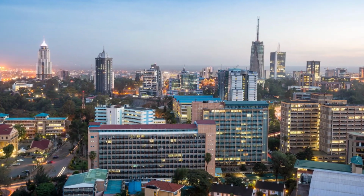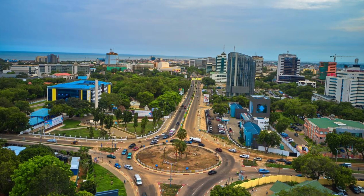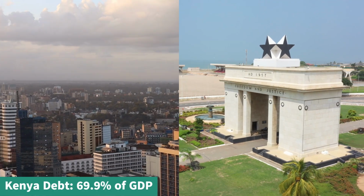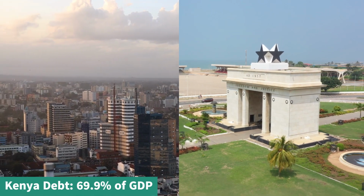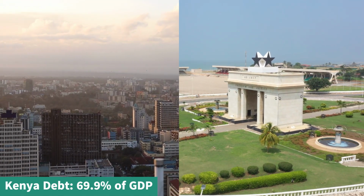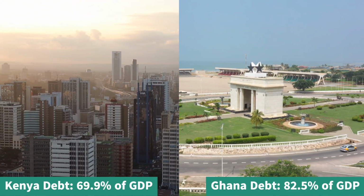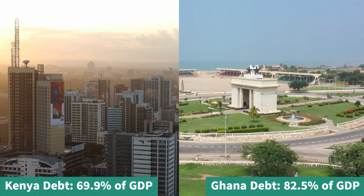Both countries have relatively high public debt when compared to other African economies. In particular, Kenya's public debt has marginally declined, and now stands at 69.9% of the GDP, significantly lower than that of Ghana, which stands at 82.5% of the GDP, also representing a small decline.